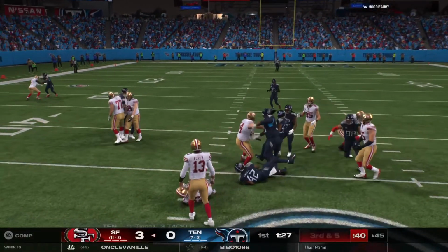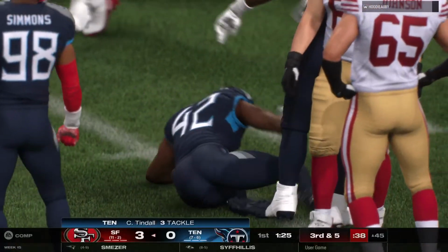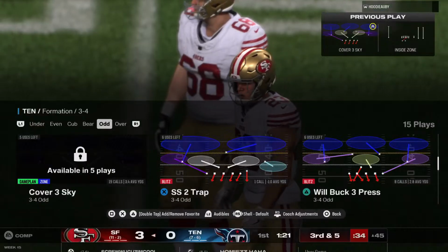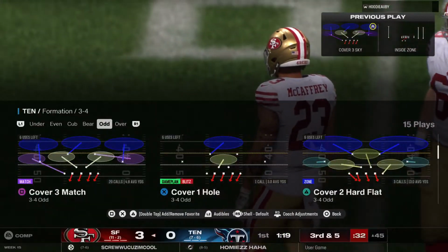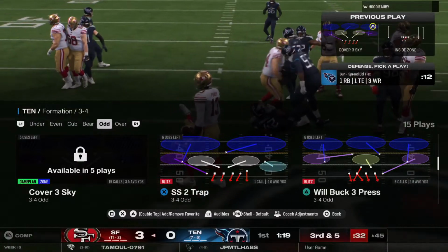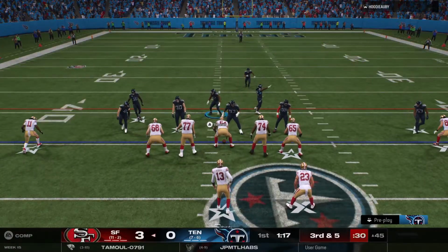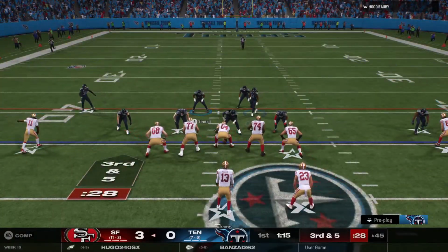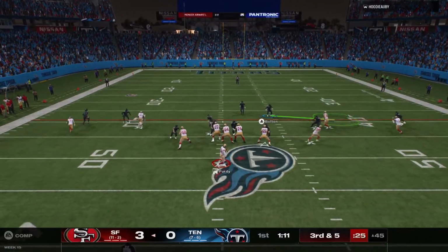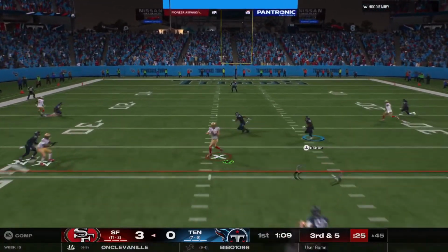Out of the gun. They'll give it to McCaffrey. And he is going to be stuffed well behind the line of scrimmage. That play going absolutely nowhere. The offense thinks that they can just kind of plow this one up there in the middle and keep the chains moving, but not on this defense. Not only do they not pick up the first down, but after suffering that loss, now they've got some decisions to make on 3rd down.